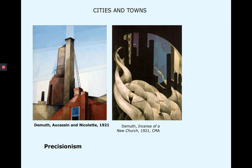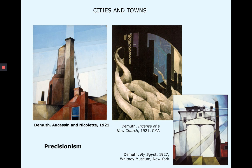This style is known as Precisionism, which is sometimes called American Cubism, and it's basically Cubism applied to American industrial subject matter that is not as abstract as European Cubism, does not fragment objects as much, but it does emphasize the clean, geometric, industrial shapes of the architecture that is depicted. And Precisionism primarily concentrated on architecture. You see very few figures or people in Precisionist paintings. And this is another, perhaps the most famous Precisionist work by Demuth, called My Egypt, another example of an imaginative title.